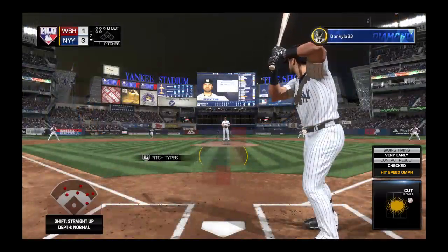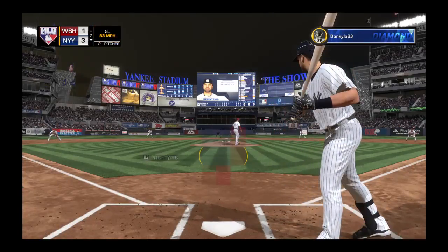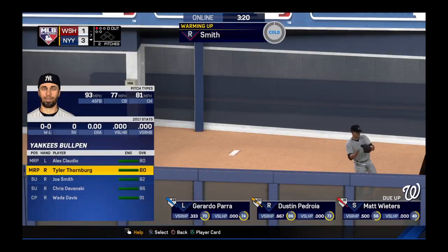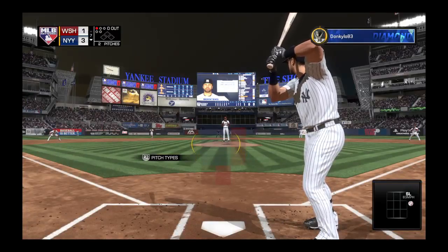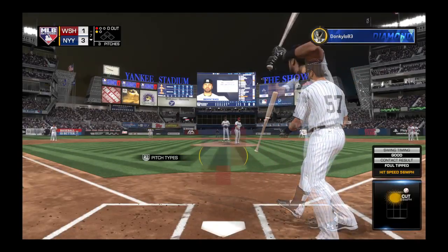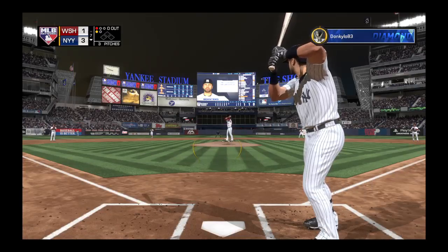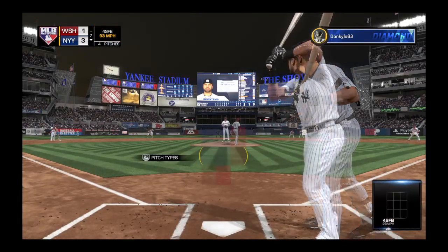The left-handed hitting Andrew Benintendi stands in. 0 for 2 on his line thus far. And that's inside for a ball. 1-0. The 1-0 delivery, and this is fouled back and out of play. From the windup, the 1-1 pitch. And a fastball in the dirt that's taken for a ball.